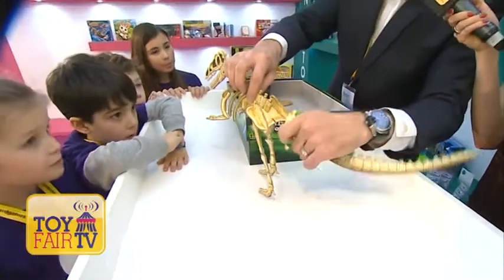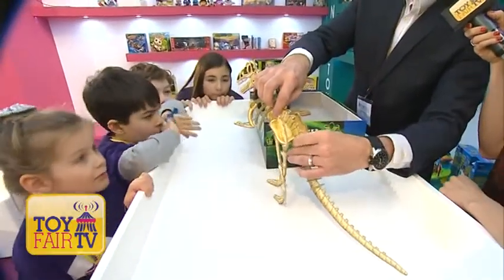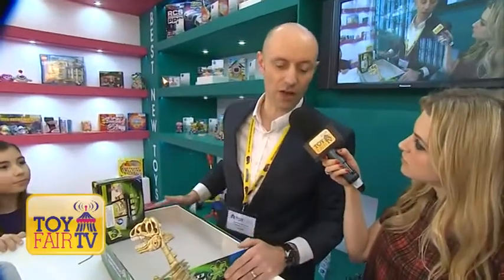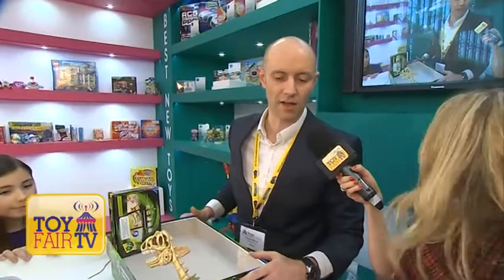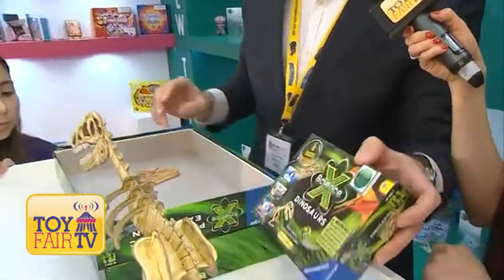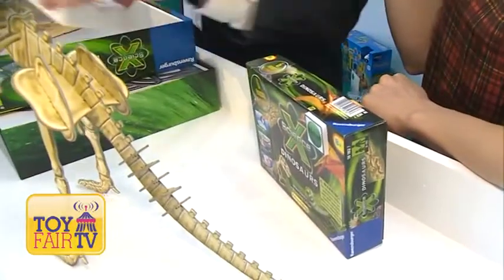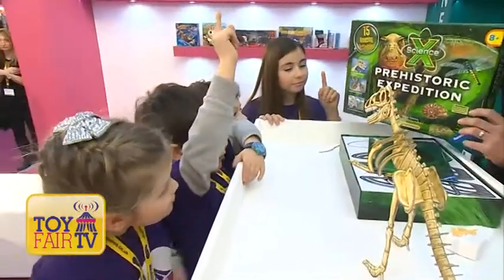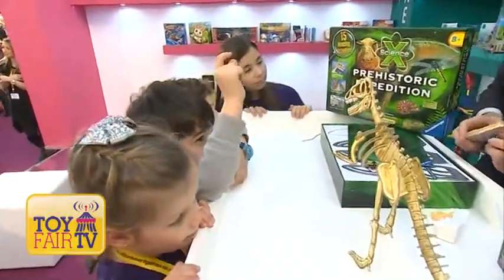All right, so this is ScienceX from Ravensburger. They have a few different science kits, one to do with crystals, and then they've got one with electronics. But new for this year is a boy's favourite, and girls I think as well, which is dinosaurs. So you've got dinosaur science kits. Who likes dinosaurs? It's a dinosaur prehistoric. What do you want to say, Elliot?